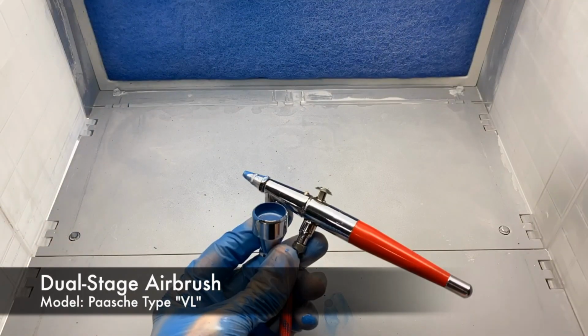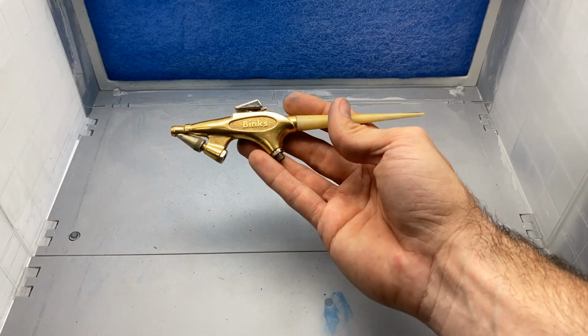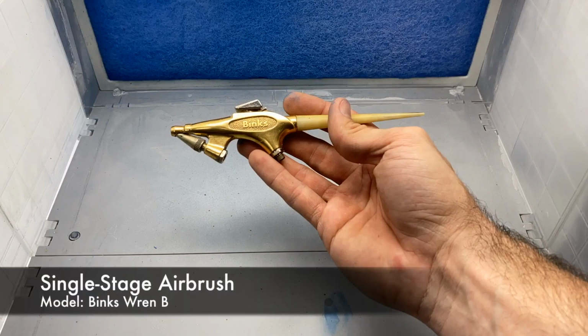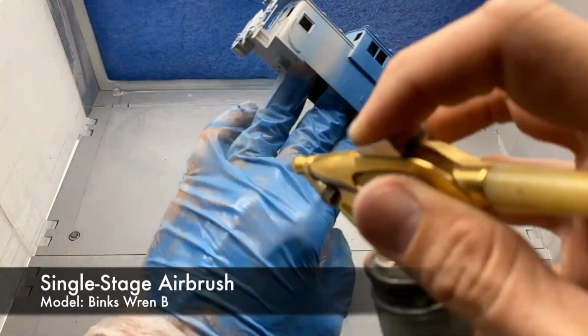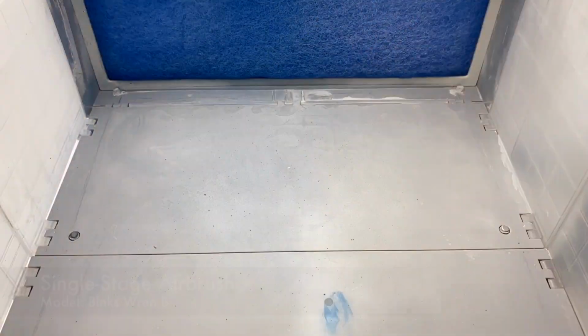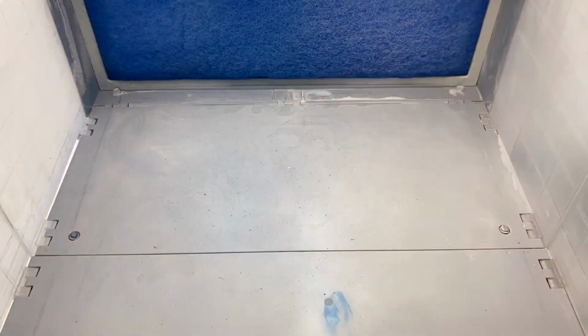What we're looking at on these airbrushes, this is a dual stage. Means you push the button down, you get air, you pull the button back, and you get paint with the air. This is a single stage. I end up switching over to the single stage because I had spattering taking place from the original dual stage airbrush. Nonetheless, we end up completing these projects, getting them sprayed out, and moving them along.